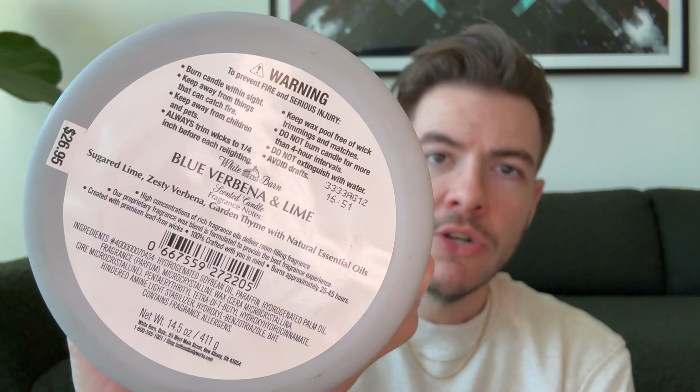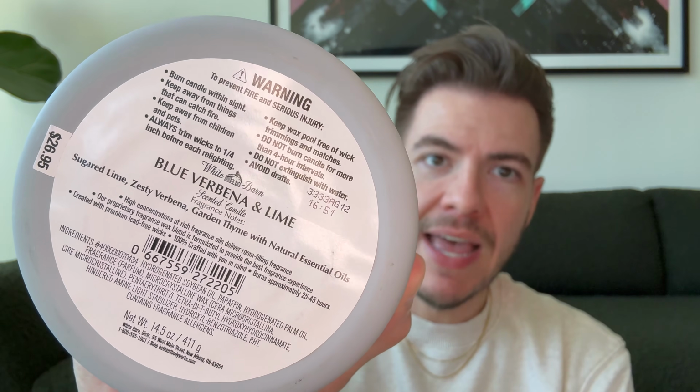And the final one is blue verbena and lime. Notes on this one: sugared lime, zesty verbena, and garden thyme. So verbena is usually going to be very fresh, green, a bit lemony, a bit minty, almost towards a lemongrass or mint. Spring-like, a lot of cleaners have verbena in them, a bit of a floral to it.